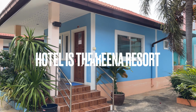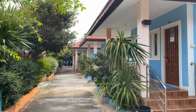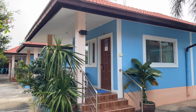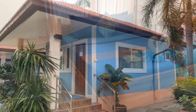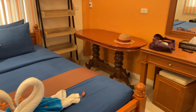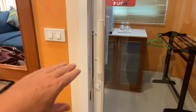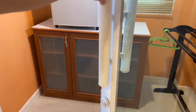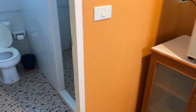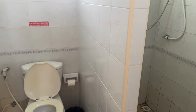So here's the room, got little bungalows. So they have a whole row of these little individual bungalows. It was 830 baht a night with breakfast. Okay, so here's the room. It has a big bed, and it's kind of strange. They gave us a garden view room for 830 baht, which is about $25 or so.